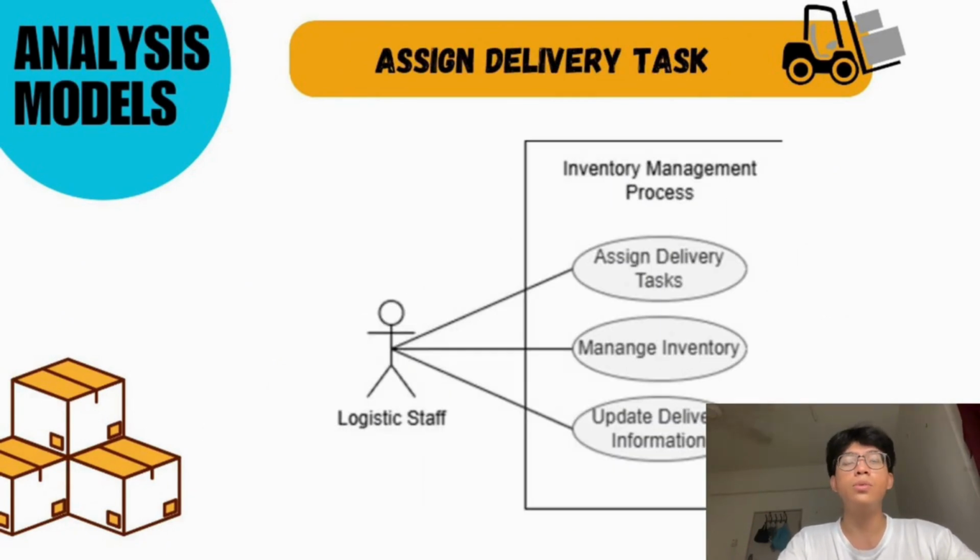And for the third use case, which is the logistic staff use case, logistic staff handle execution by assigning deliveries to drivers. And the next one is managing inventory levels. The last one is updating delivery information, for example, the address or the route.